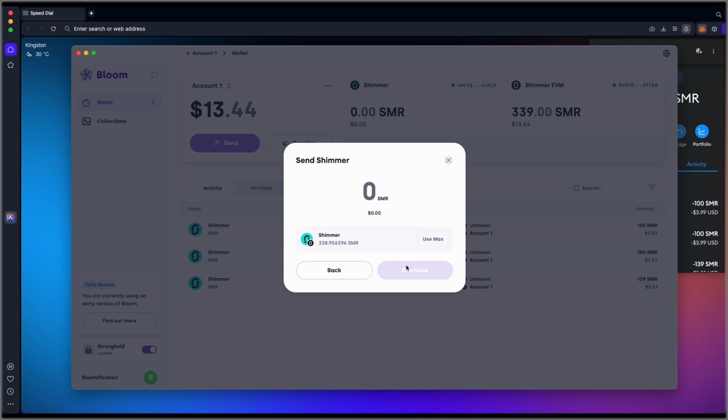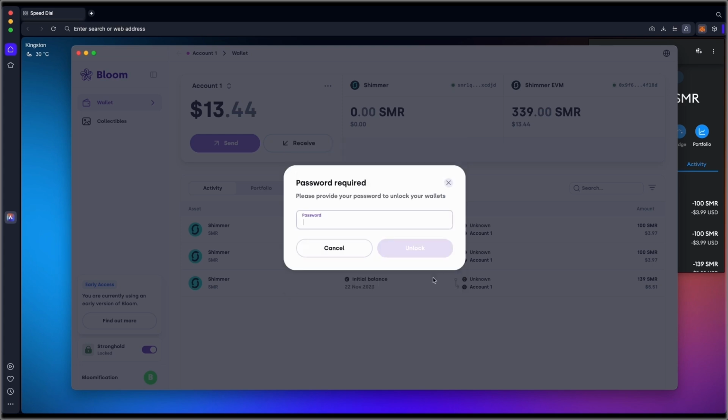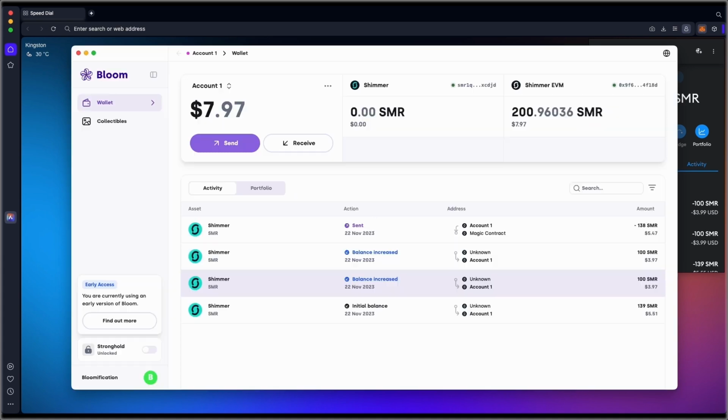How many shimmies do I want to send? Let's just send 138. Continue. And let's confirm this. And remember I said before, guys, that password that we put in, anytime you make a transaction confirmation, you've got to go in and put in your password. And there you go. That is simply amazing. Hats off, guys. That is amazing. If you could see my shirt right now, I've got little tents going on here because this is a game changer, man.